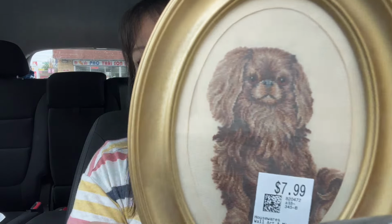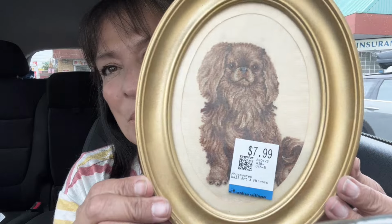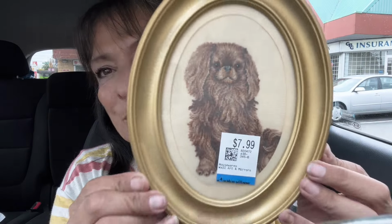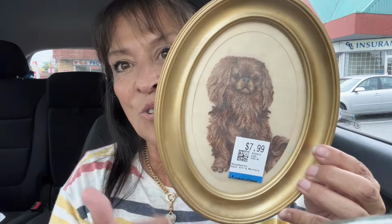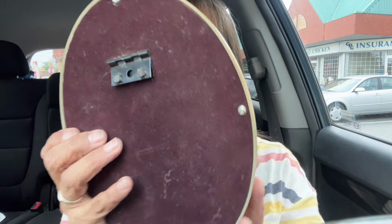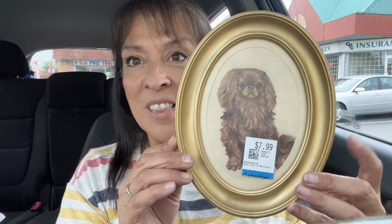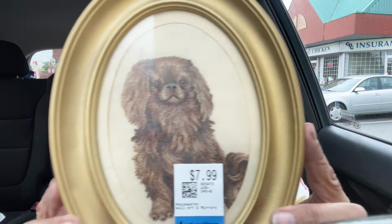To say this is one of the cutest things that I've picked up today, and that is this sweet little dog. What is that? Is that a Pekingese? Absolutely cute in this little oval frame. I don't know how it would hang. I guess you could put a little wire there and hang it from a wire. And this one was also $7.99, and people are crazy about dogs, so I don't think this one's going to last very long, but I just thought it was absolutely adorable.